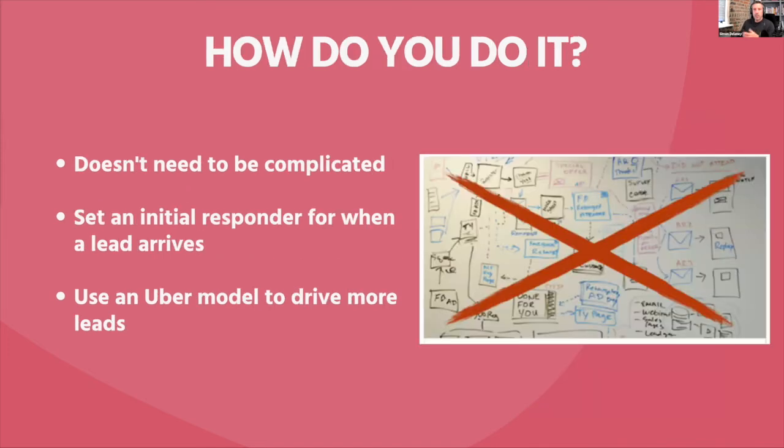If you actually think about how you do this, I often wonder why more companies don't do lead nurturing. It seems complicated, but it doesn't need to be. The way to build it is to set an initial responder for when a lead arrives. So a lead arrives and it's, thank you for your information. These are the benefits you're going to get, or you're going to get a call whenever. And you just need to build from that.